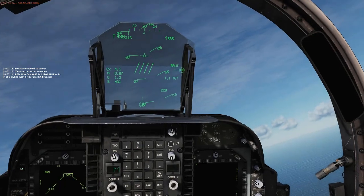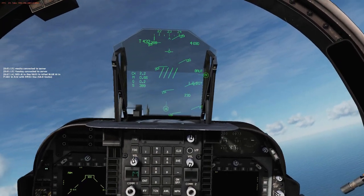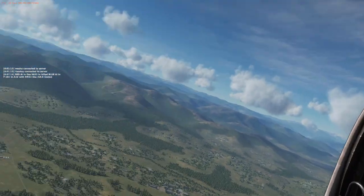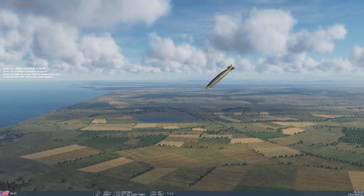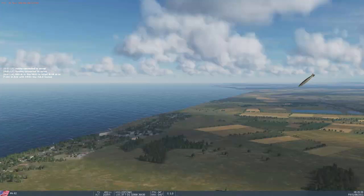And I'm gonna put it in auto mode and watch the bombs. Yeah. Once more, my bomb. I'm just not having a good day anymore. My bombs didn't come off. I pulled the pickle.